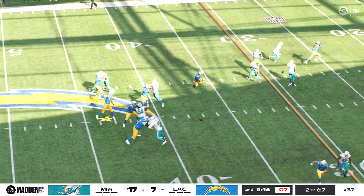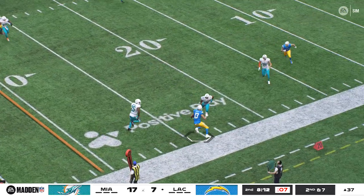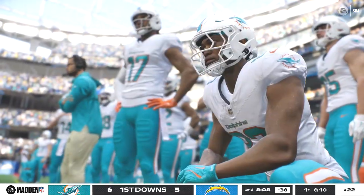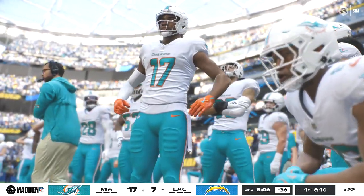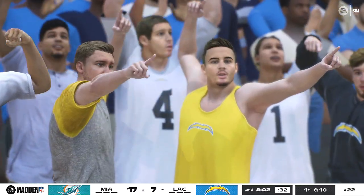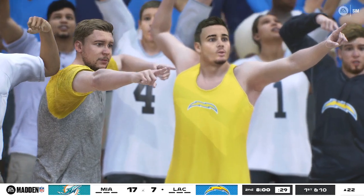Now it's Herbert. On the out, connected with Allen. And they bring him down inside the 25-yard line. A gain of 15. They get 15 on that game. It's good for a Charger first down.